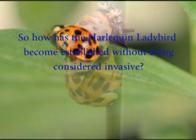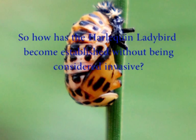So how has the harlequin ladybird become established without initially being considered invasive? There was this 70-year lag period where it was being introduced into Florida peach orchards and that sort of thing without any problems. Then it was thought to be this really safe thing. It would just eat them and then it would finish up all the aphids in the area and then it would die out itself. And so it was thought of as this really safe biocontrol agent that you could do whatever you wanted with and it would be fine.